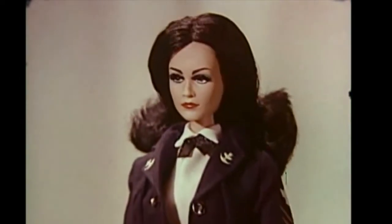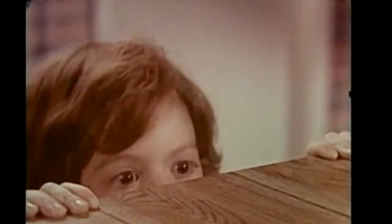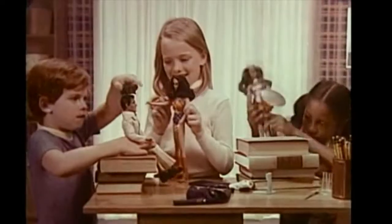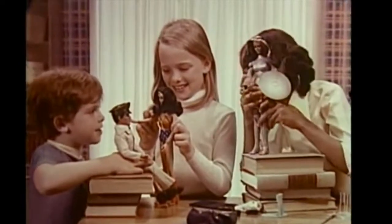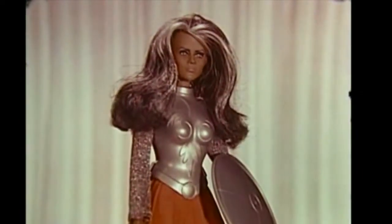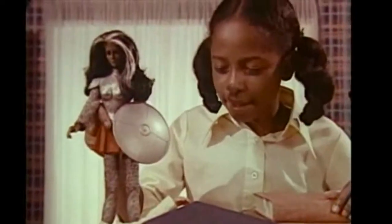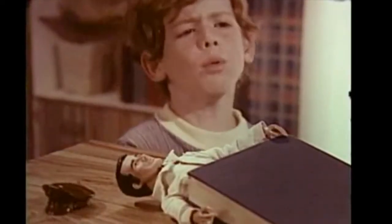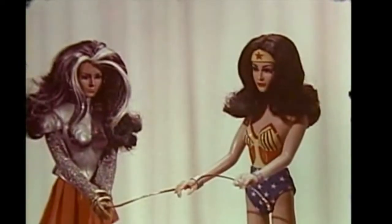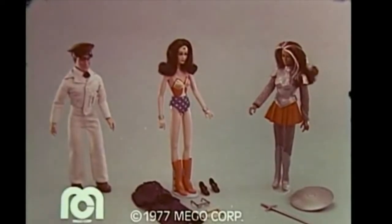Dressed this way, she's a navy wave. But beneath that uniform, she is the Wonder Woman doll. And now you can create your own Wonder Woman adventures with these other dolls. Major Steve Trevor, Nubia, Wonder Woman's super foe. Gotcha, Major. Wonder Woman, hurry! I'll save you, Major, as soon as I tie up a few loose ends. Wonder Woman, Major Steve Trevor, and Nubia dolls sold separately by Mego.